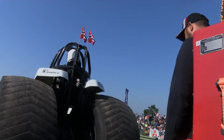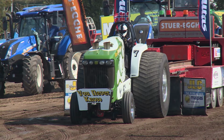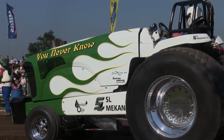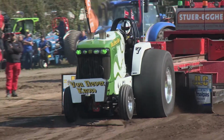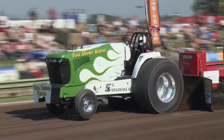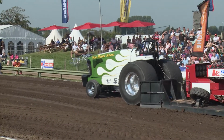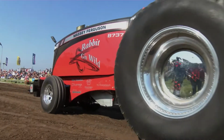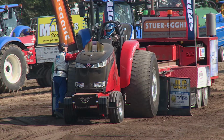You never know. Next on track, 7 Klingsheim from Norway at the wheel. John Deere-based tractor currently sitting mid-table in the championship. Well, it's a long way to come for Norway to pull. Oh, it's a great looking pull. Oh, all of a sudden he's off the power there. The tractor comes off boost, and that's his measured distance, just 83.29 metres. Oh, what a disappointment for the team. It was looking so good.